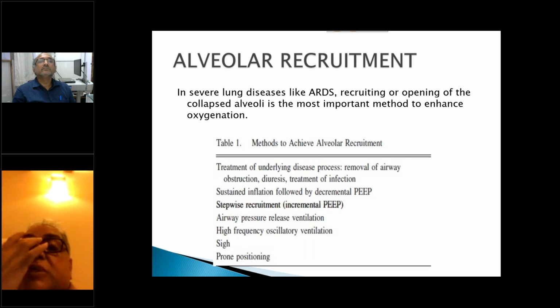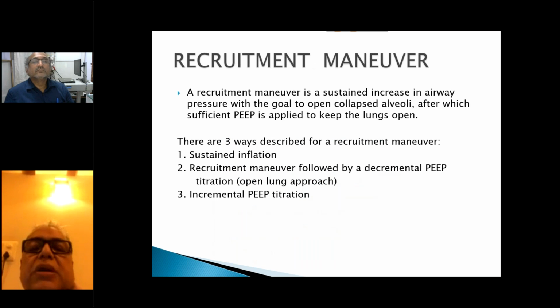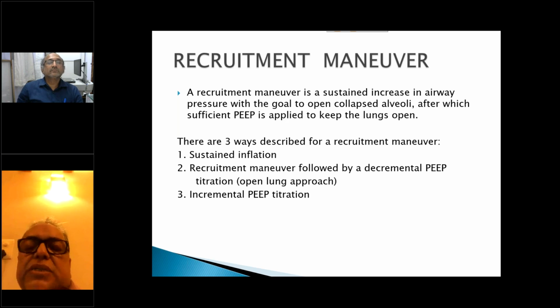Recruitment maneuvers. Recruitment maneuvers came with a bang a few years back, but now no one is using recruitment maneuvers. We are very comfortable with other modalities, other methods to recruit the lung, but if you are using some of the recruitment maneuvers in your unit, you have to be extremely careful of the complications. The selection of patient is very important. You cannot use it in patients who have cardiac dysfunction. Don't use the recruitment maneuver in neurologically compromised patients. Sustained inflation is the only method which has been studied in pediatric patients.